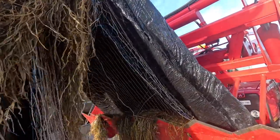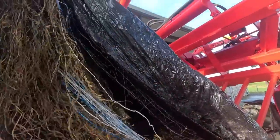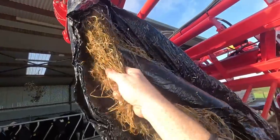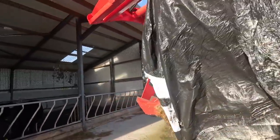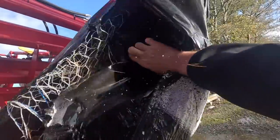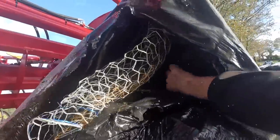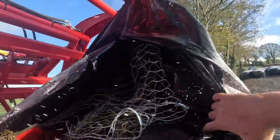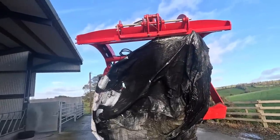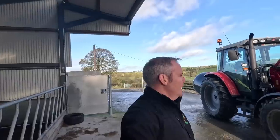Now, there is silage in there, but if you look at where the silage is, I'm just trying to explain this as best I can, I think it's more of an issue with the way our bales were, with the net being inside the silage as well as outside the silage. And there's not really much anything can do about that, but every bale that's been put in, it has never once let go of the plastic. It has hit the plastic every time.